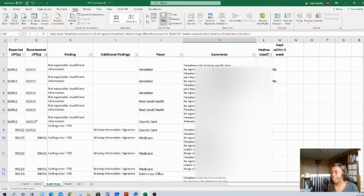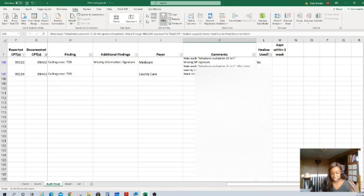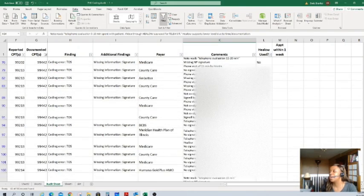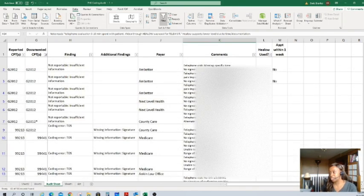So again, I shouldn't have any yeses in HELO, because HELO says that real-time AV communication was used. So all of my HELO should be no. If I see a yes, I have a problem. This is the QCing part of your data that you want to do. And this is where Excel and filters are super helpful, because you can look at those things that make sense.